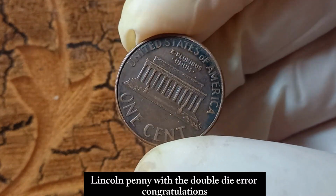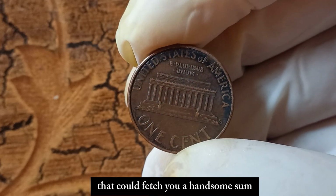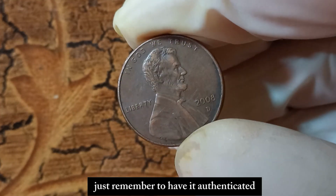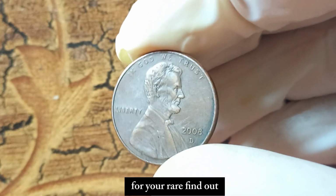So, if you happen to be one of the lucky few who own a 2008 D Lincoln penny with the double die error, congratulations! You may just have a hidden gem in your collection that could fetch you a handsome sum if you decide to sell it. Just remember to have it authenticated and graded by professionals to ensure you get the best possible price for your rare find.